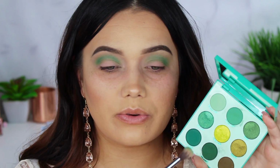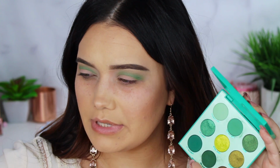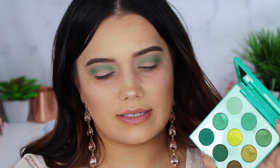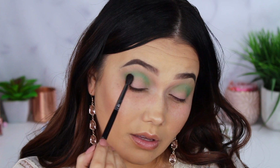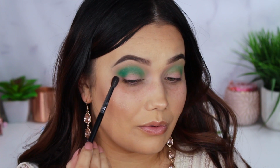See, that looks beautiful. That is a nice, soft, greeny transition there. And like no band. And that's just simply because we didn't take it down to the eyelid. Love it. Next, I'm gonna go into the shade Act Natural. What brush should I use? Actually, let me switch. I'm gonna use my Sigma F63 little airbrush blender brush. And we're gonna go, yeah, into Act Natural and pop that in the crease. It's really intensifying that green, isn't it? So pretty though. Oh my goodness.